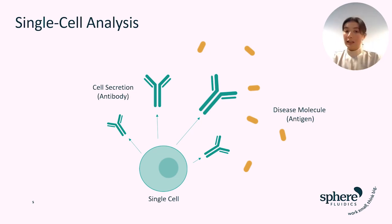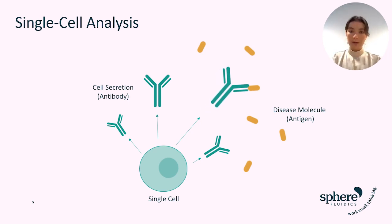So, for instance, if we were developing a therapeutic for a virus, the disease molecule would be part of this virus and we would be testing the individual cells to see if they secrete something that binds to our virus fragment. And if it does interact with the virus, this is a potential drug therapeutic that can be used against it. And the reason we want to isolate these single cells is to ensure that the secretions we're testing are indeed from that specific cell and not another cell. So we want to collect the cells that are effective against our target disease.